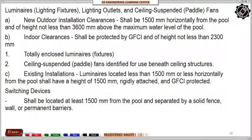Luminaires and lighting fixtures, lighting outlets, and ceiling suspended paddle fans. No? So for new outdoor installations, the clearance shall be 1.5 m horizontally from the pool and not less than 3,600 mm above the maximum water level of the pool. So if we have suspended lights over our pool, this is the minimum height, and this is its distance. If it is beyond 1,500 mm, we can disregard the height requirement. As long as it is within 5,000 mm from the pool, its height should not be less than 3,600 mm.